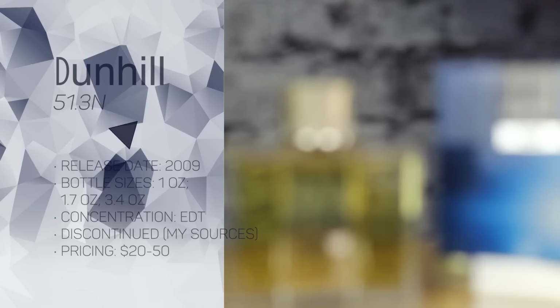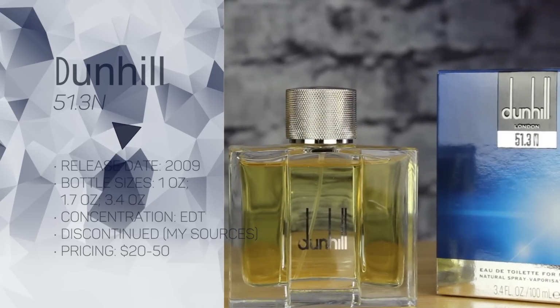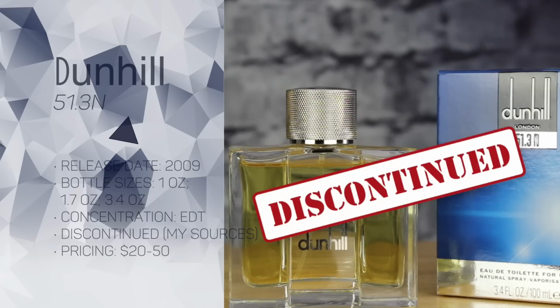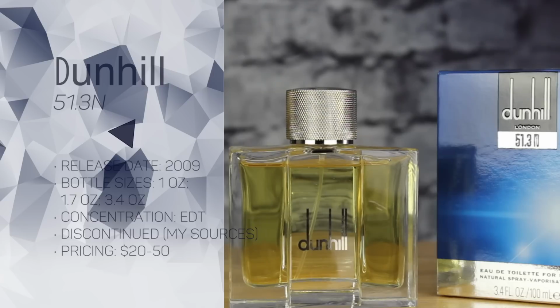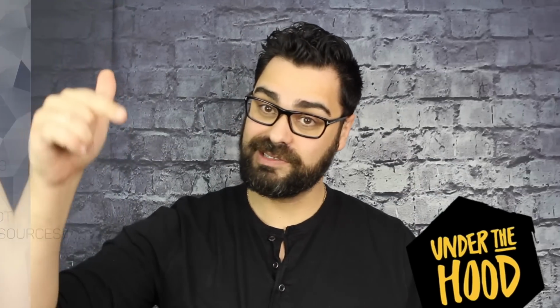51.3N hit the shelves in 2009. Bottle sizes: we got the 1 ounce, 1.7 ounce, and the bottle I have is the 3.4 ounce bottle. Concentration, it is eau de toilette. From my source, I hear that this thing has already been discontinued, and that really explains the pricing that it's going for online.